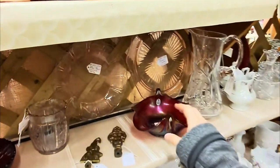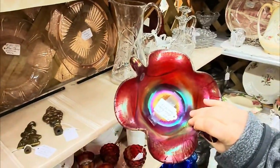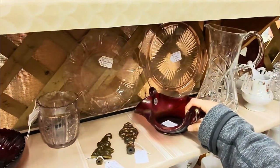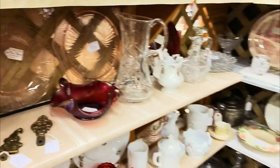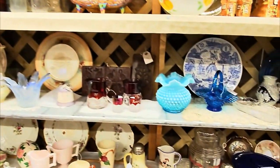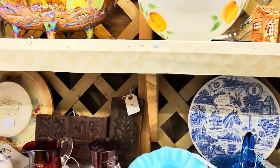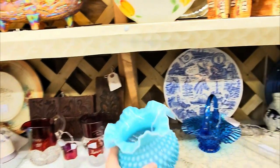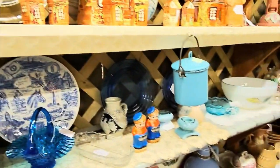And then I had to keep going. All right, here is a Fenton red carnival glass swan dish. Like, the handles were swans. So I guess I can't technically blame it. Can't call them handles. They're swans. And then over here was a blue opalescent Fenton vase, which, again, not exciting enough for me. And it was like $50. So right where it needs to be for price-wise.